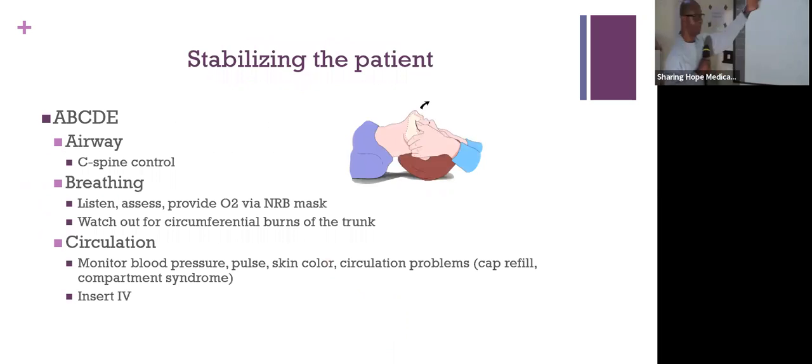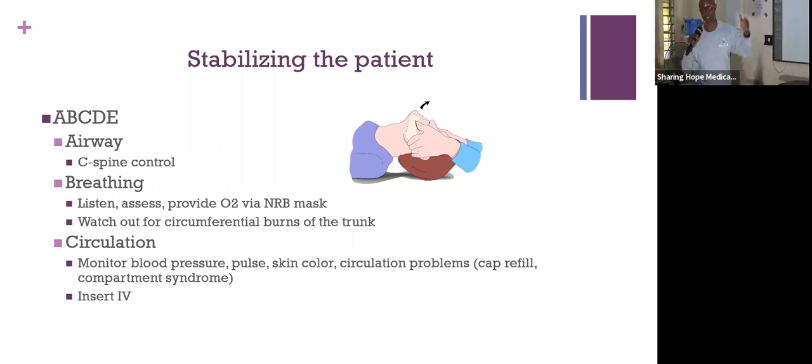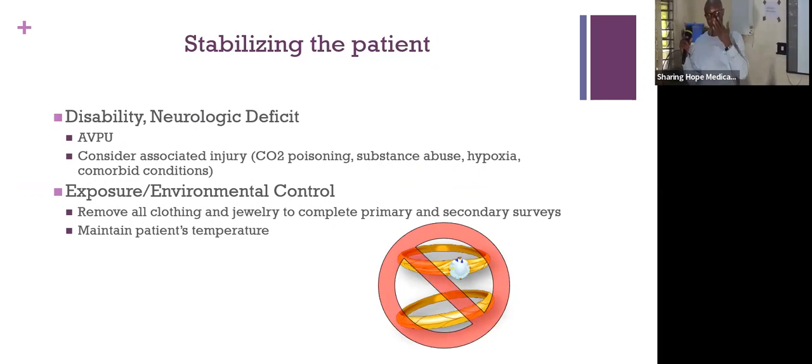So, stabilizing the patient. This is the ABCDE we talked about all day yesterday. Airway, number one. Without airway, there is no breathing. Spine control: the number one question we always ask is, did he fall? What happened? How did this happen? If they tell you he was knocked out, or staggered, confused, and fell, protect the spine until the patient wakes up and can move their head back and forth. Before that, we do a CT scan to make sure there's no C-spine involvement. Then disability, neurological deficit. So these are all the processes that we take. Every hospital is different, every country is different, but for us in California, in the US, we have a standardized system that we go through for all patients.